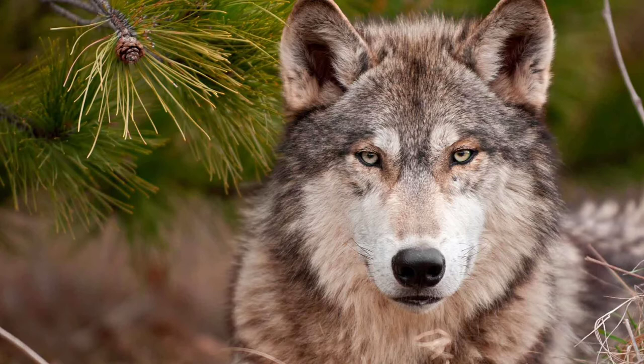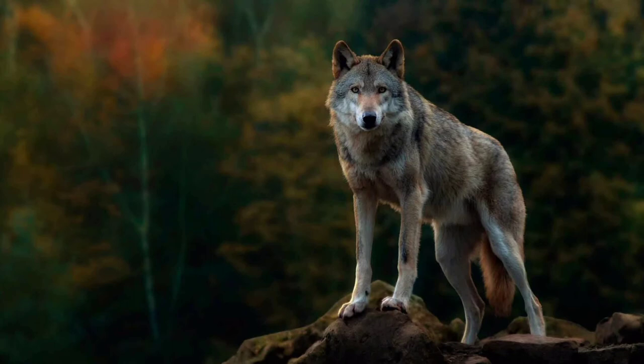Externally, the common gray wolf looks very much like a dog, which is not surprising because these animals have common ancestors. However, the wolf looks significantly larger. Wolf body length can reach 110 to 160 centimeters, the tail length up to 52 centimeters, height at the withers ranges from 60 to 90 centimeters, and body weight of this wild predator can reach up to 80 kilograms. There were cases when the weight of individual wolves exceeded 92 kilograms.